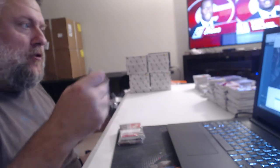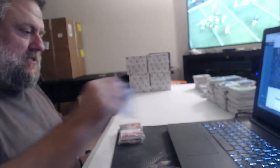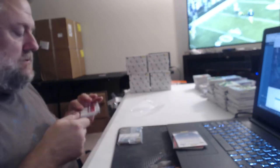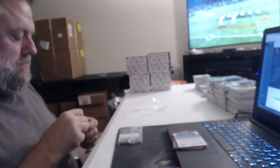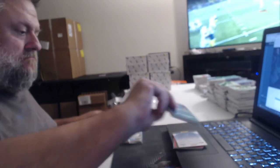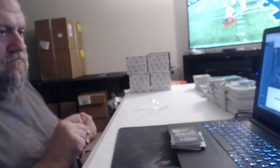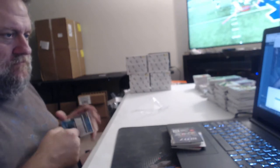Goddamn fortune cookie wrapper, and I still can't open it. Don't intend to lie.